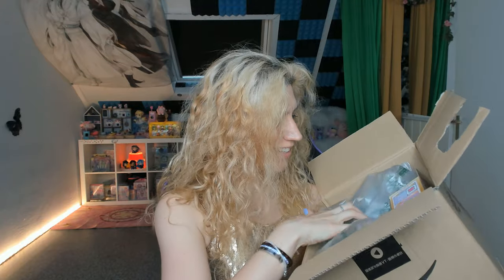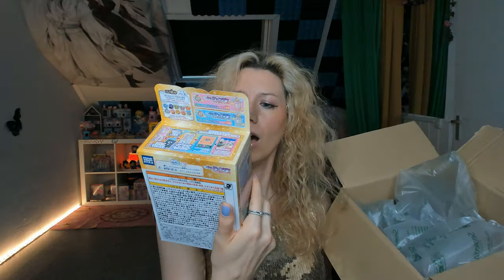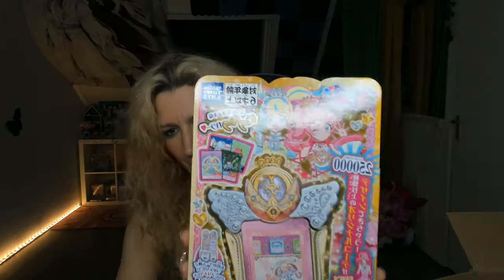And oh my gosh, I already see a virtual pet digital toy in there. So let's first grab that one. Oh, it's a phone, I think. I think one of those magical girl phones. Yes, I saw this one, and it was kind of on sale.